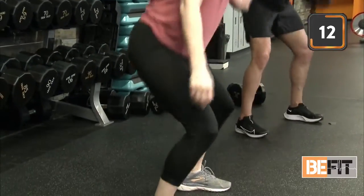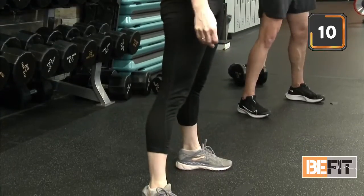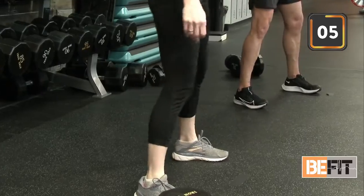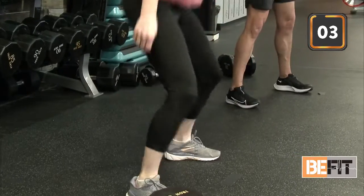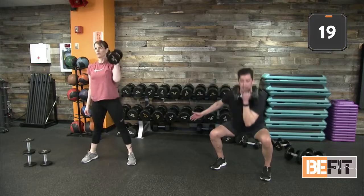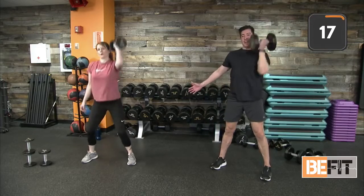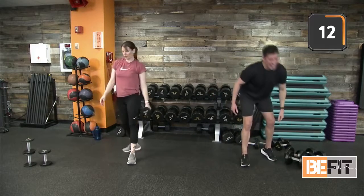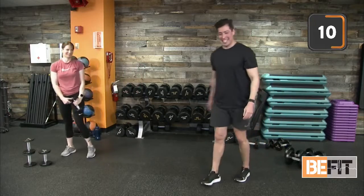Good. There we go. Really sit back in those heels. Engaging our glutes. Driving up with our quads. Last two. Finish out your rep wherever it may be. And recover. Woo. All right. Good job. Whew. Time to bury, just blazing through that one.